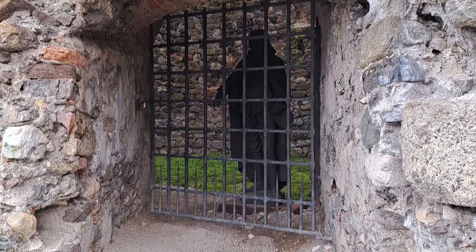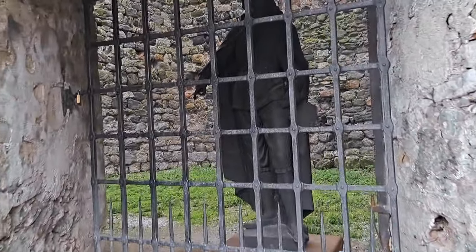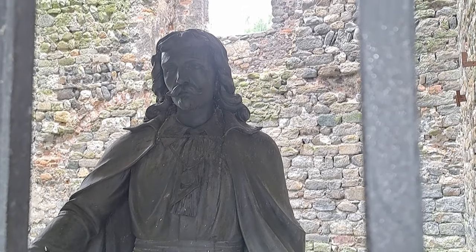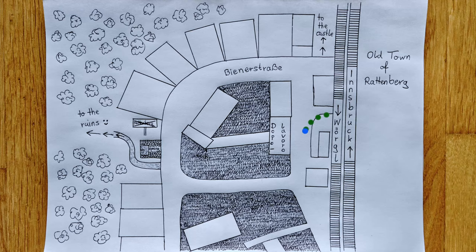For your own safety, there is a new path to the ruins in perfect condition and without any climbing. If you come to Rattenberg by train, you can just go straight forward past the Italian restaurant Dopo Lavoro and take the shortcut. However, if you're coming from the old town of Rattenberg, just take the underpass to Bienerstraße.